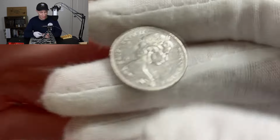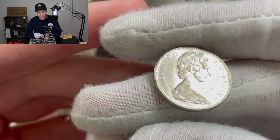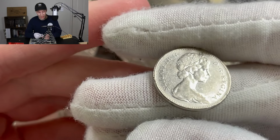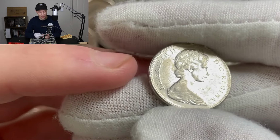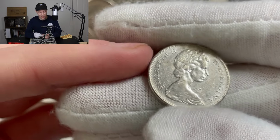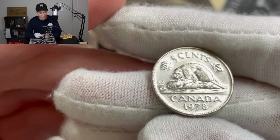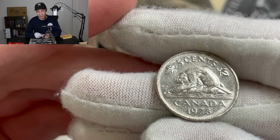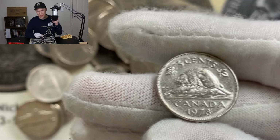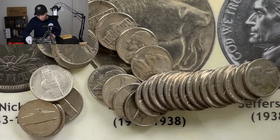This looks like it may be one of the older ones made of 99.9% nickel versus the copper nickel combinations of later years and then eventually steel that they have today. Let's flip this over and see what it's gonna be, guys. 3, 2, and there we go, 1978. It is not easy to find 99.9% nickel Canadian nickels, especially in America. So I'm very happy to see that one pop out.